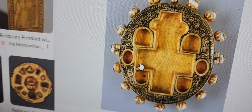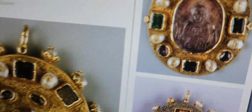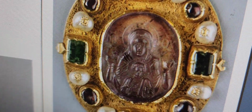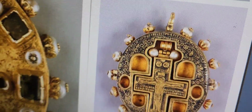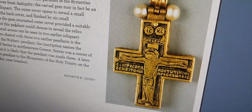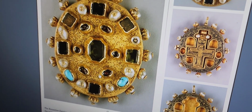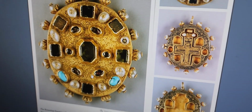Here we go. This one is gilt metal. Really beautiful. They open up. Sometimes they'll have a saint on the front. It'll be in maybe some kind of stone, or maybe a porcelain wafer, or some kind of painting on maybe ivory. Sometimes not. Some of these things opened up. They were crucifixes that would actually open up and you would keep things inside of it. This is a Byzantine Empire style.